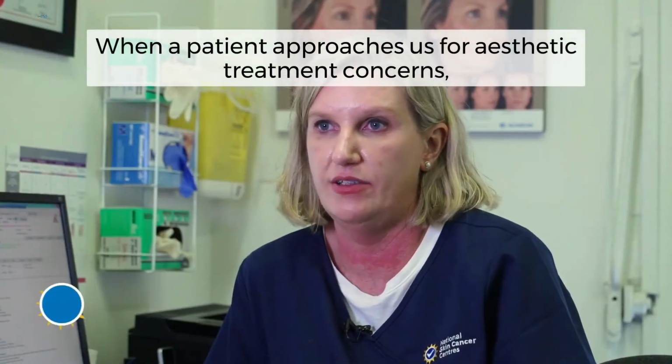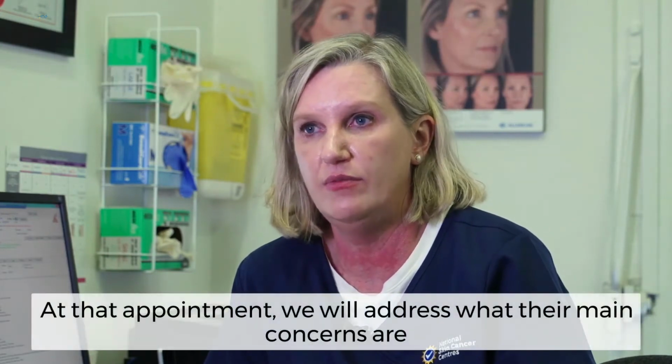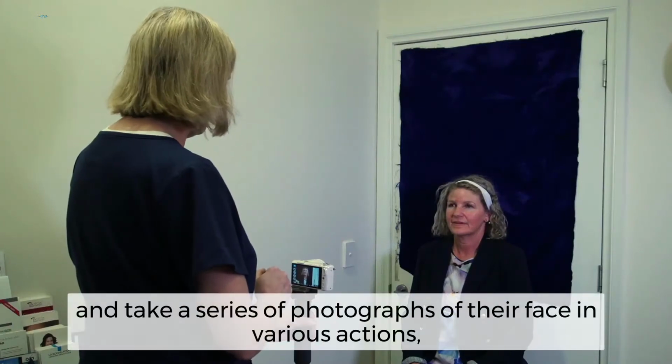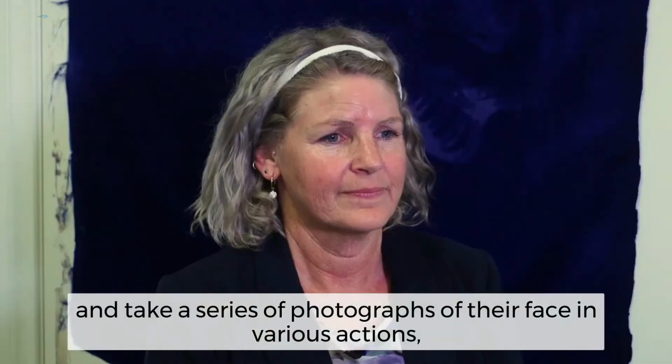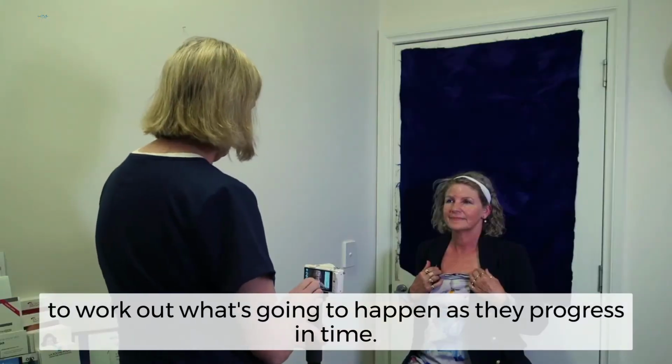When a patient approaches us for aesthetic treatment concerns, we always advise them to book in for what's called a skin repair consult first. At that appointment, we will address what their main concerns are, take a series of photographs of their face in various actions to work out what's going to happen as they progress in time.